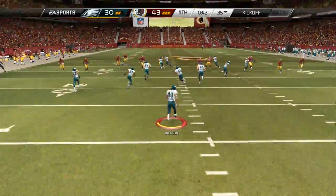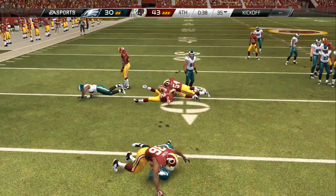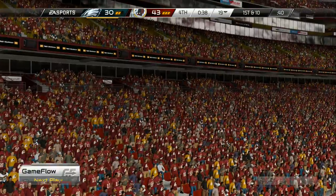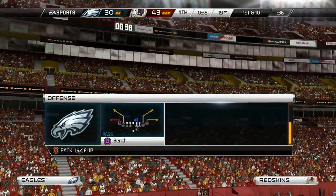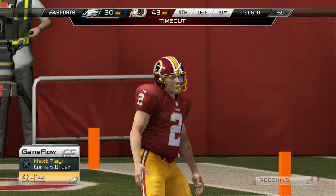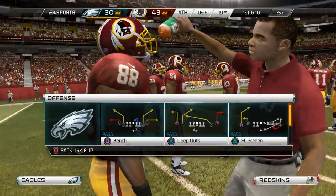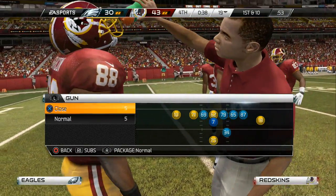DeSean Jackson with a chance here on the kickoff. And they stop him from running it out to the 20. Mark him down at the 19. The Redskins call the timeout.